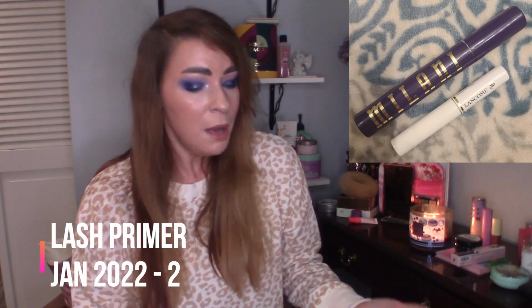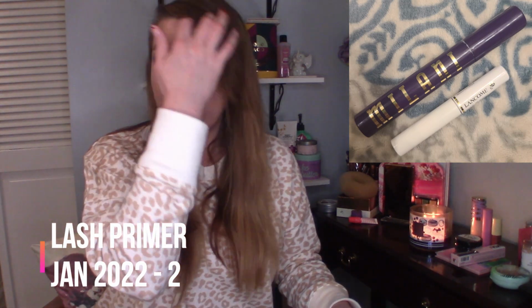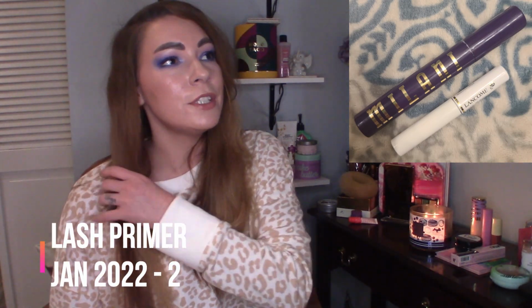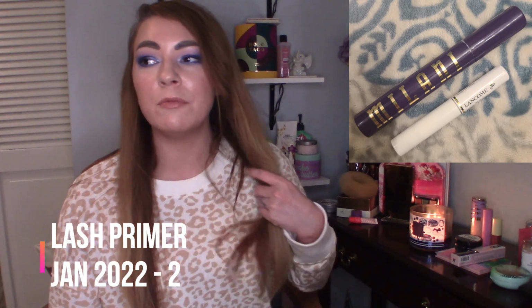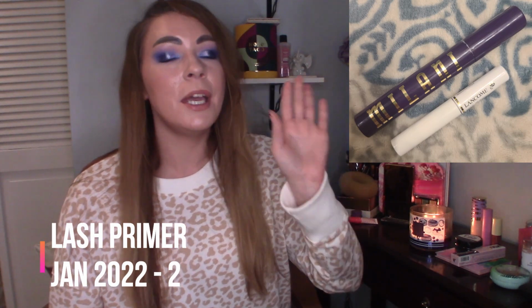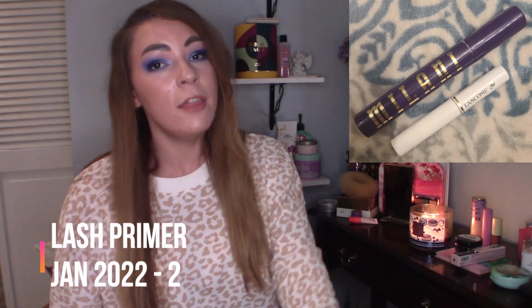All right, Lash Primer. Usually I only have one of these, and that's where I really want this category to be. But for some reason, I have two. Actually, again, I know the reason. That little guy from Lancome, I think I got that in a sample bag or something this year. So that's why I have that one. But my ultimate favorite go-to lash primer is the Milani, the violet one. I will never stop raving about that one. It takes my little short stubby lashes and it helps them a lot, and I cannot be more thankful for that lash primer.